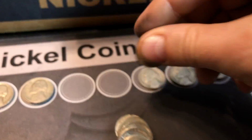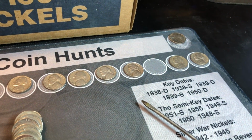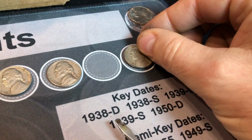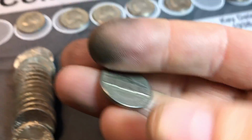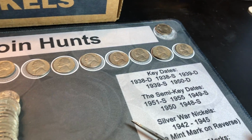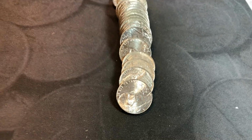1952 Denver. Got the 52, 53, 54, 55, 56, 58, and 59 Denver. Can't get mad at that. Same roll, and we have a chewed up 1958 Denver. Sorry, buddy. Roll number 26, 1957 spotted. 1957 Denver. And guess what? That completes it. 52 through 59 Denvers are done. Well, we already had them done, but they're done on the board too. Let's get back to the hunt.